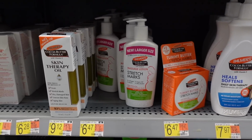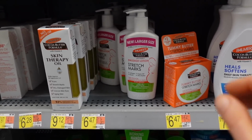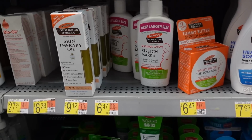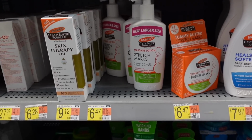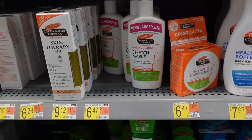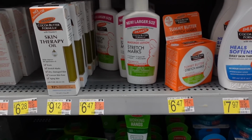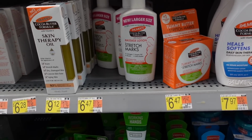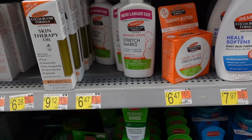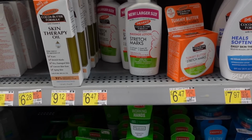All right, I'm over here by the stretch marks products, and honestly, using a moisturizer is a possible way to help reduce the risk that you develop stretch marks, but it's kind of one of those things. You're either going to get them or you're not. I'm talking pregnancy, or if you start lifting weights and you get jacked, or if you put on a lot of weight. Some people develop them, others do not.